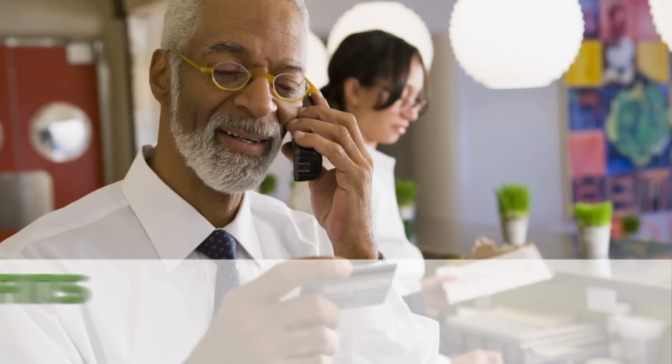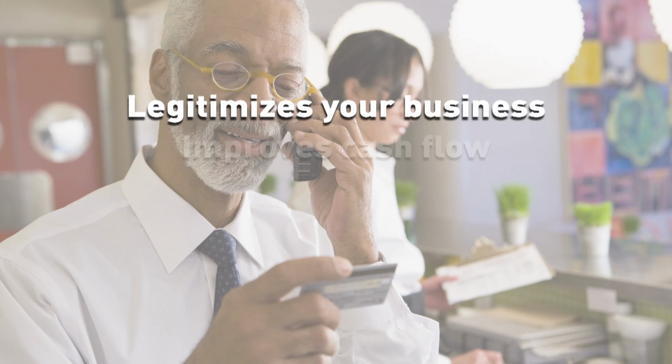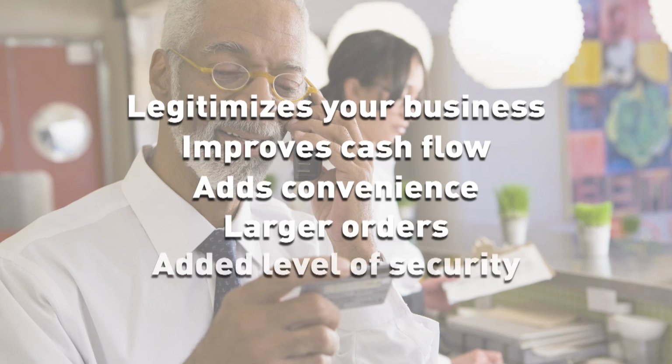As we move along, we're going to get into the benefits of accepting credit cards. First and foremost, in this day and age it legitimizes your business. It improves a merchant's cash flow. It improves sales through impulse purchases. It adds convenience to the purchaser. It makes for larger orders, and has an added level of security because they don't have to carry cash. And obviously, since the competition is doing it, you've got to keep up with the competition.